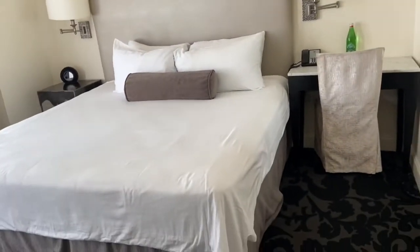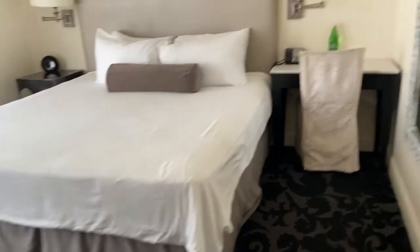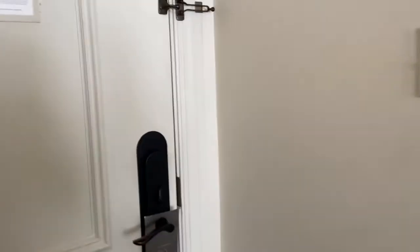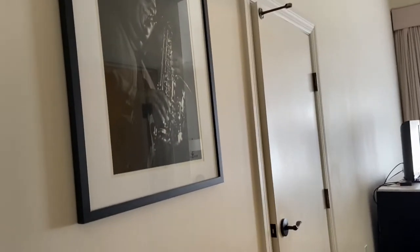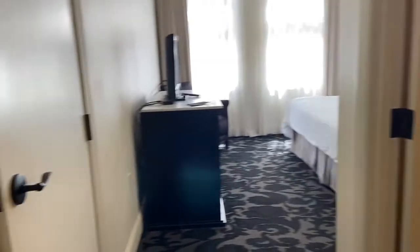We are at the International House Boutique Hotel in New Orleans. So let's check out this room. We'll start from the door. And you walk in, jazz musician artwork. It's a photograph. And I'm not sure who that jazz musician is.